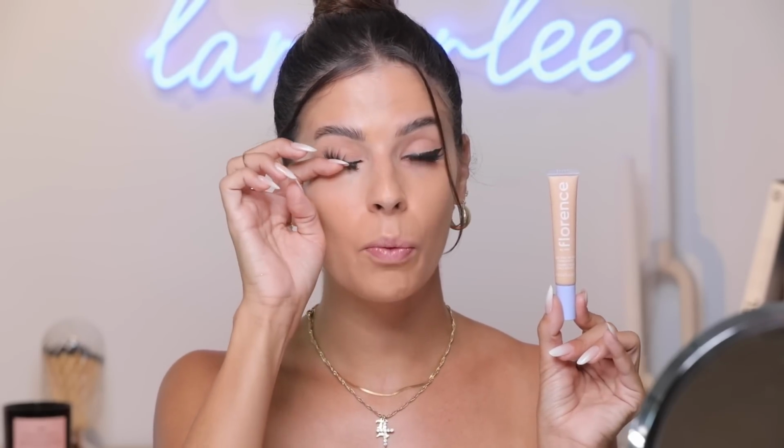But this is one of those super, super lightweight concealers. I think it's targeting Gen Z or anyone who likes a really light, fresh face of makeup. But it's pretty. Like, that is a pretty concealer. Very little coverage, super creamy, easy to blend out, and I like that cooling metal tip.